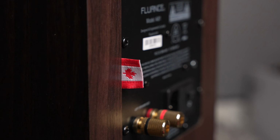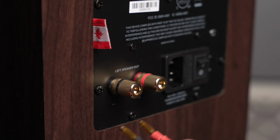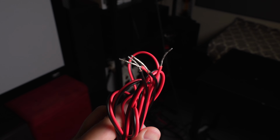So these are rather affordable speakers considering that they are floor standing speakers and they are powered, they have a lot of functionality. This is a Canadian company, but I assume that they have them made overseas. But the build quality is good, the binding posts are nice, everything about this says that it's a nice quality. I wish they would have splurged a little bit on the cable. That would just be a nice touch.